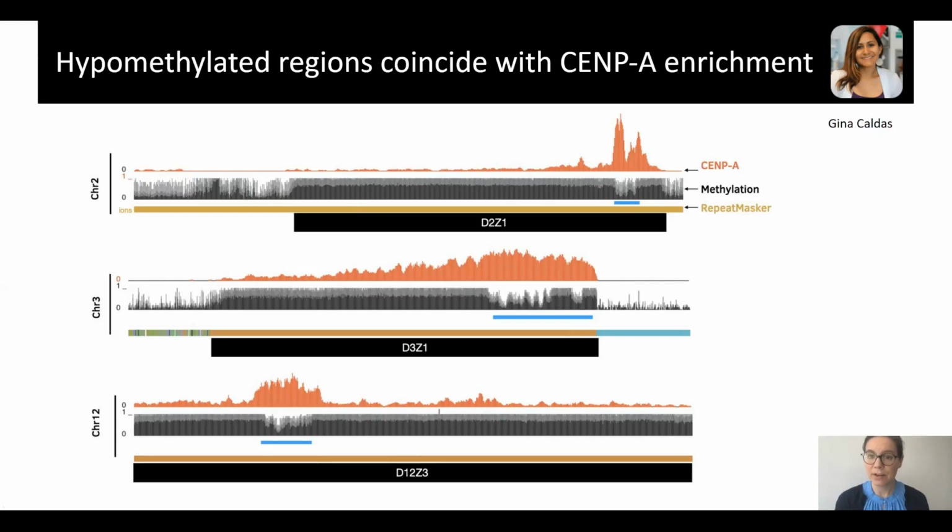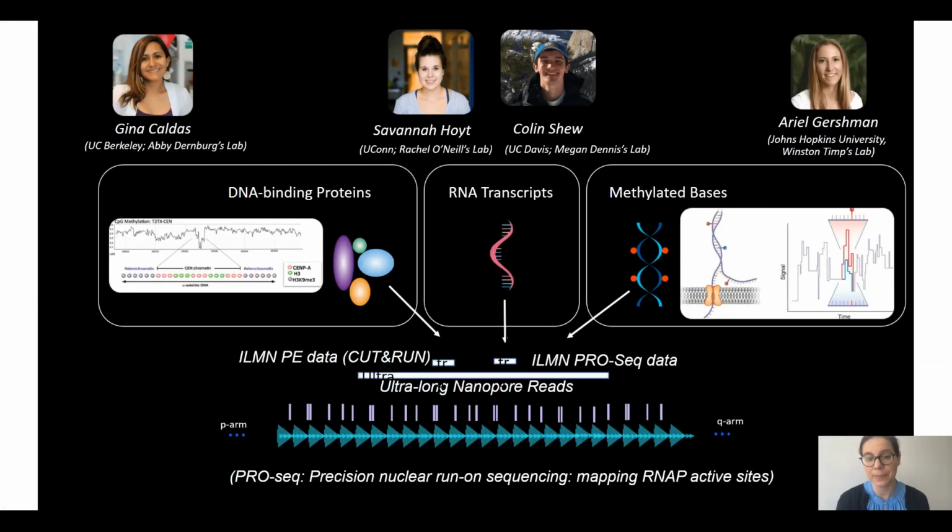And this hypomethylated region not only correlates with chromosome 8 and chromosome X, as we would expect, but in all of the human centromeric arrays we find this hypomethylated dip, and we in fact find that they trend with these sites of kinetochore assembly. So not only do we have now a method established for looking at DNA binding proteins and methylated bases, but we're also interested in looking at RNA transcription that's happening in these particular regions.